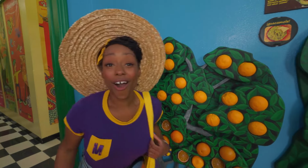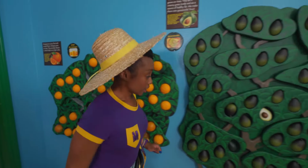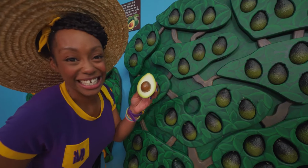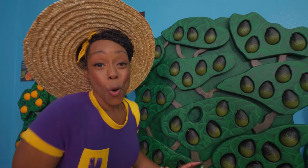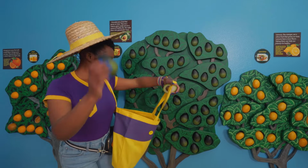Do you know what they all have in common? Yeah, they're fruit trees. And do you know what makes a fruit a fruit? Fruits all have seeds. Look. See, an avocado has 1 big brown seed inside. I know. Let's make some guacamole. Let's grab 4 avocados.